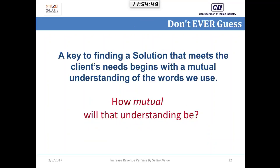The other thing that we have to be really careful about when we are diving deep to get into the insights and understanding at the meaning and interpretation level of the iceberg is to mutually understand the words that are being said, which are the top 10% of the iceberg. What they are saying is only 10% of what the entire picture is, right? And therefore, to find a key to finding that solution that meets the needs begins with both of us being on the same page with respect to what the client means.